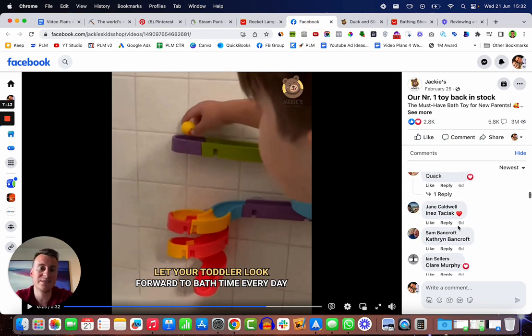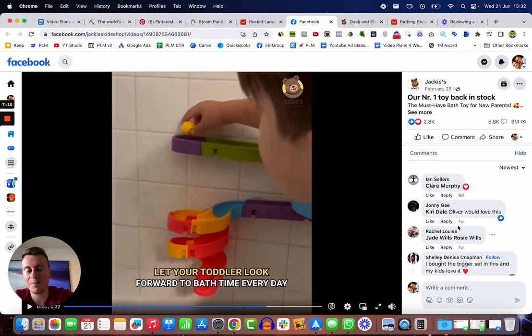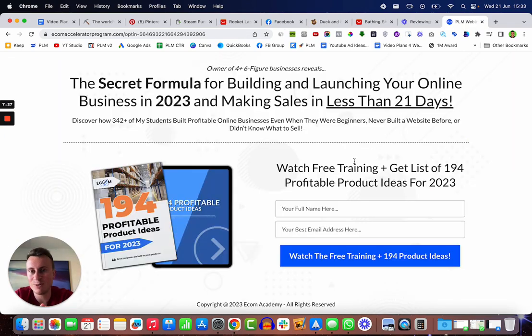As we saw in the comment section, it was grandmother after grandmother that has bought this product. Facebook has an aging demographic, making this the perfect product for Facebook. That being said then, guys, that was product number one.